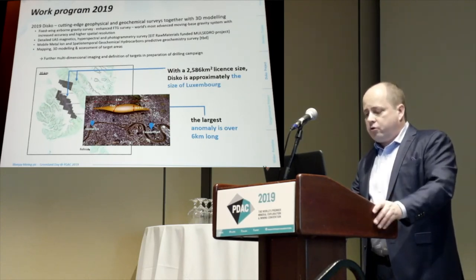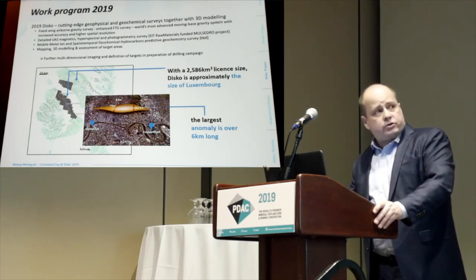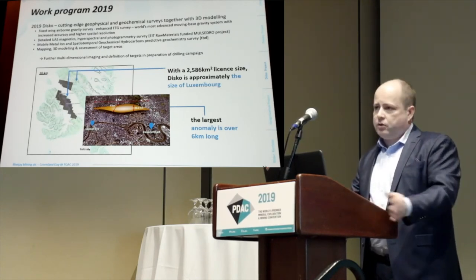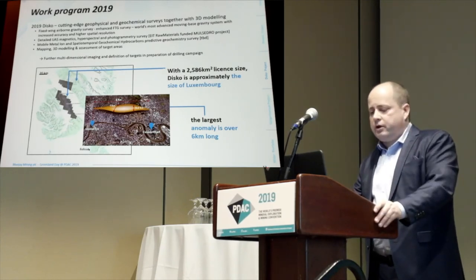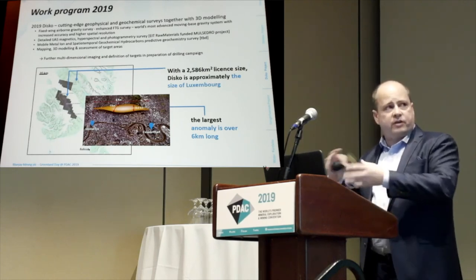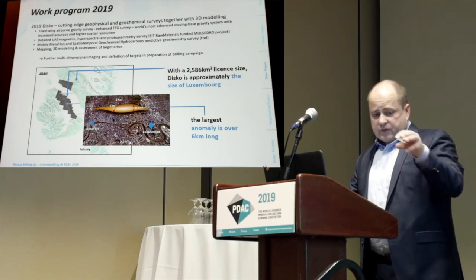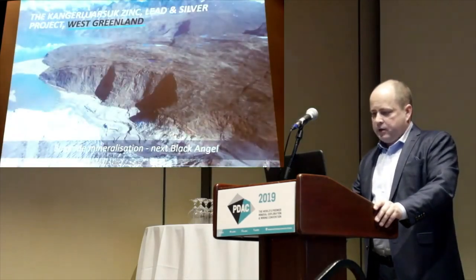We are looking at bringing in drones to do a magnetics, hyperspectral and photogrammetry survey. We are looking also at having geochemistry, mobile metal ion and soil gas hydrocarbons done to predict the geochemistry in these areas. And we will now go into a phase of doing a complete integrated 3D modeling of the known targets to facilitate in the coming years a drilling program here.